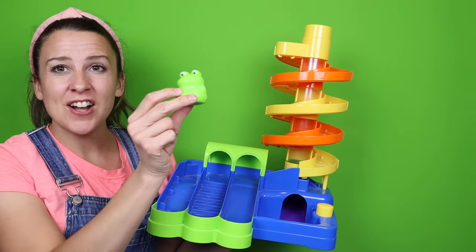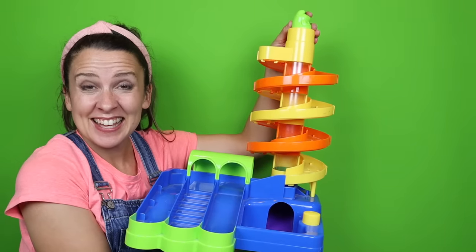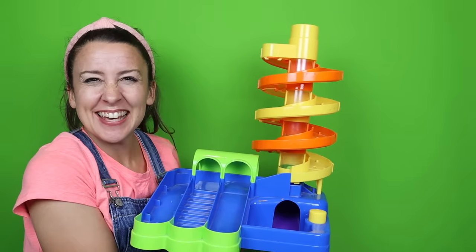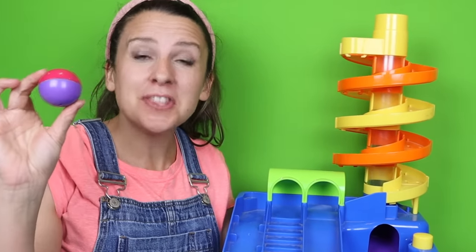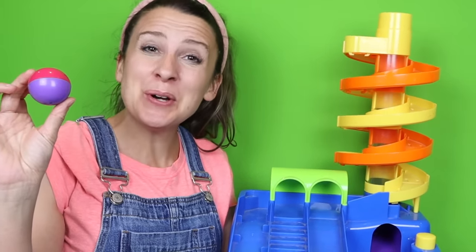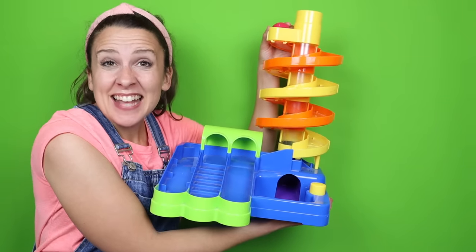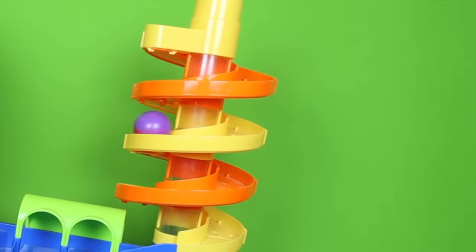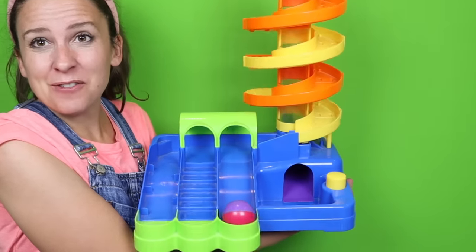Let's put the froggy in this tube. Ready, set. That was so silly. He made a noise. You say go, and I'll put this ball down the cool toy. Ready, set, go! Whoa, whoa, whoa! That was fun!